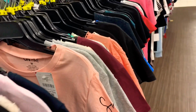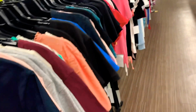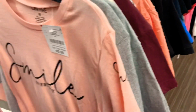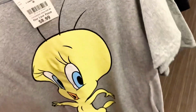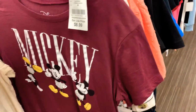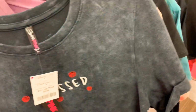Going to bring the basic statement shirts made of cotton material, kind of like vintage prints and stuff like that. So this is for $6.99. Smile Every Day Looney Tunes for $8.99 shirt. It's actually very cute. Mickey. So all these vintage vibes. Bless for $8.99. This is so cute.